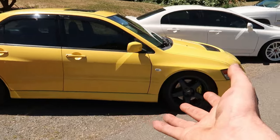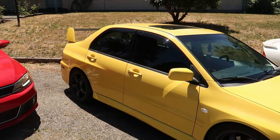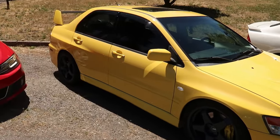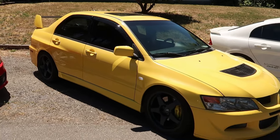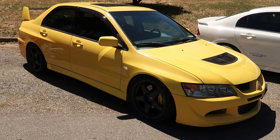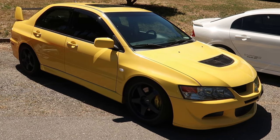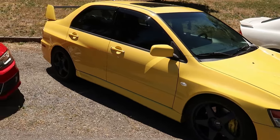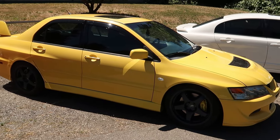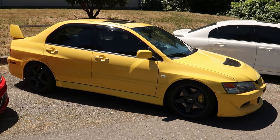Now this one, this is my 2003 lightning yellow Evo 8. I've had this car for probably 2 years now. There's a lot that's been done to it, a huge story behind this car, and I'm probably gonna do it in a completely separate video, but I'll do a full rundown of everything that we've done to this car because I did buy it stock, and now it's a little more modified than it was before. I'm gonna do a whole entire video on this, and it's pretty crazy, the story behind this car and the actual previous Evo that I owned, which you guys have never seen.